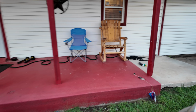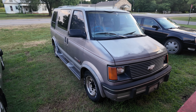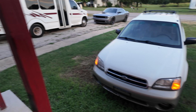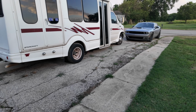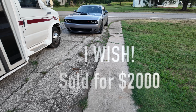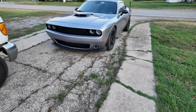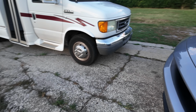Okay, so there's the two that are left, but not for long. This one will be out of here this week. This one will probably be gone tomorrow. By the time you see this video, both of these will be gone. And you may notice I had my Kawasaki Voyager 12. It used to sit right here next to this bus. It is also gone. Sold it for $12,000. Guys, I have been selling so much just like that. Things have been moving out of here.